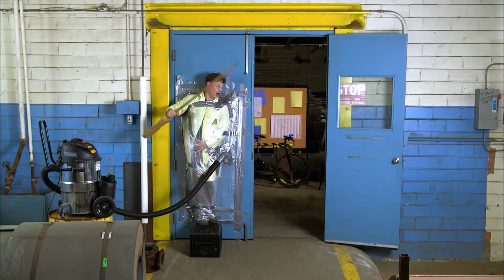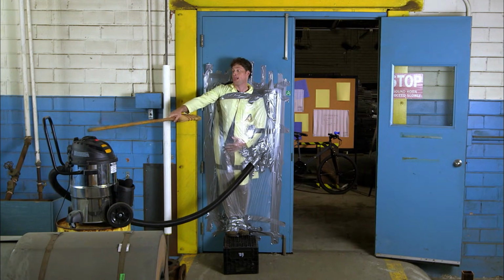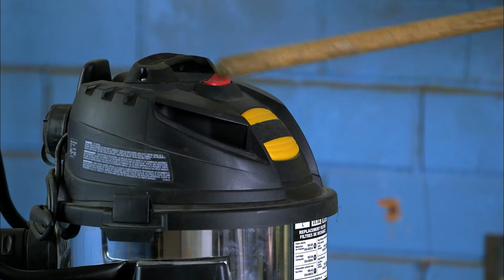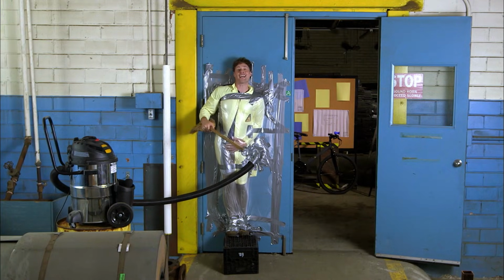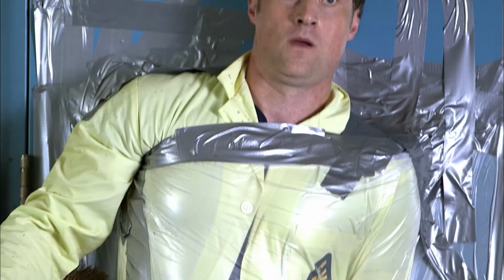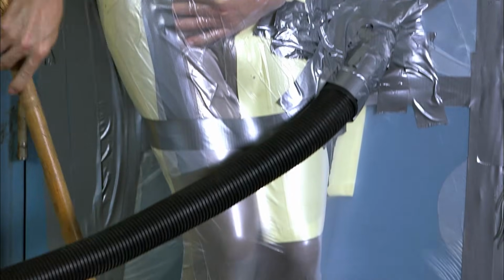Vacuum-sealed me. Okay, I put plastic bags against the door and then sealed the edges with duct tape. And of course, I didn't put any plastic over my head because you never put your head in a plastic bag, right? Well, let's see if vacuum-sealed me works. Whoa. Hey, it's working! The vacuum sucks all the air from the bag, which seals the bag and me in it to the wall.